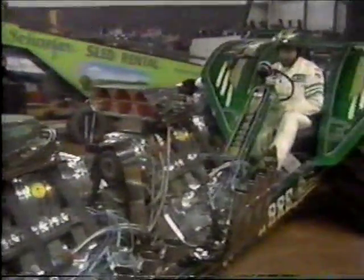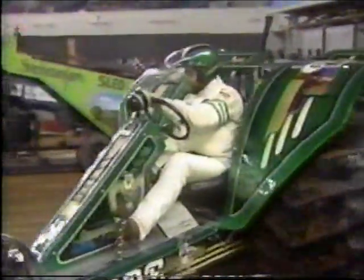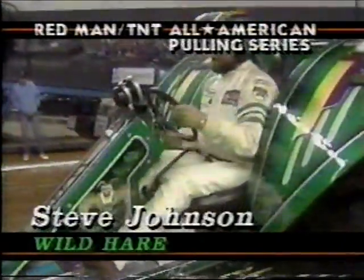As Steve Johnson indicated, the pullers are still searching for the proper weight distribution for this track. Placement of the weights becomes even more crucial on these lighter machines. All right, this is Steve Johnson from Holman, Wisconsin, as he comes back to the line right now. Johnson with Wild Hair on the line.